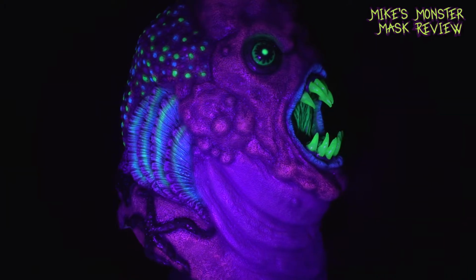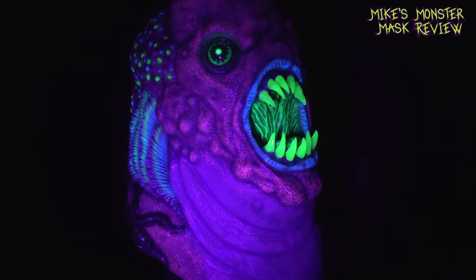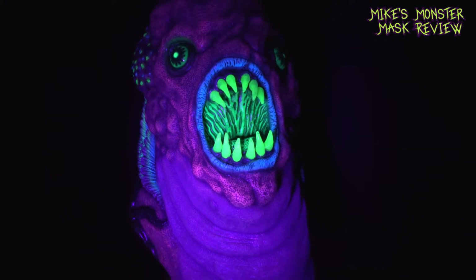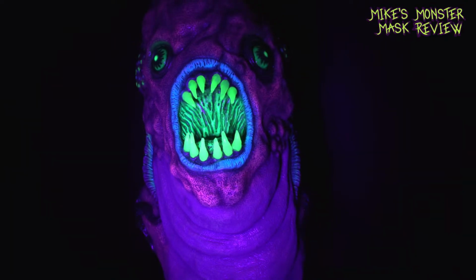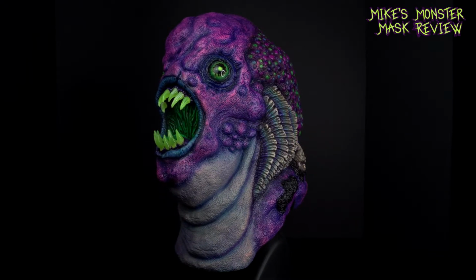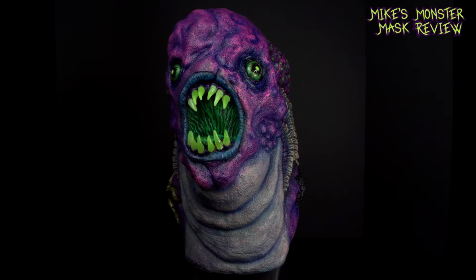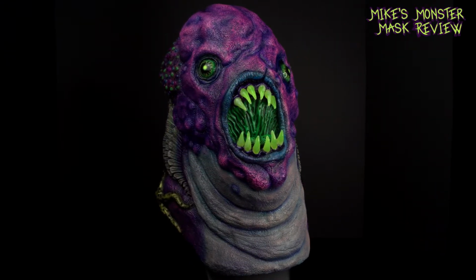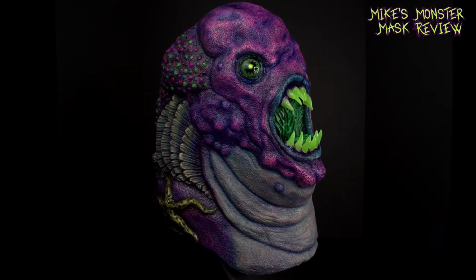Even the eyes glow under the UV. But check out the piece that blows it away, that mouth. Those things look like neon toxic teeth. I would not want to be bit by one of those. Look at those shades of purple in the skin. The paint job is incredible. I love that he did not continue the purple all the way down the neck. The fade into blue is freaking awesome.